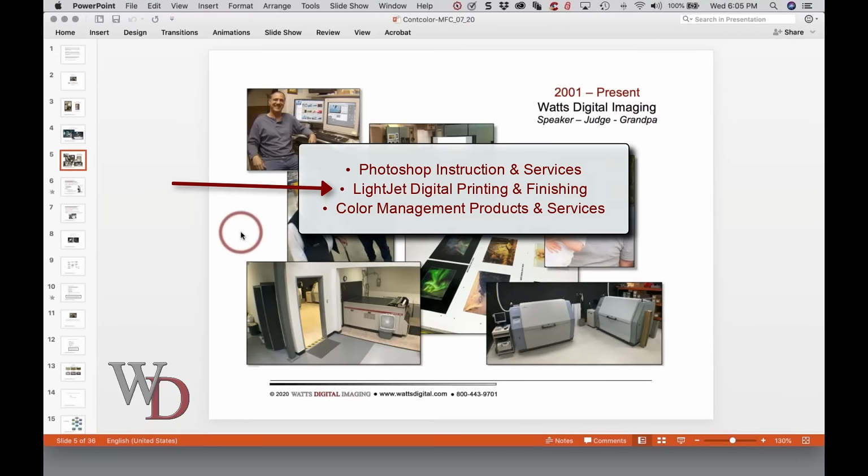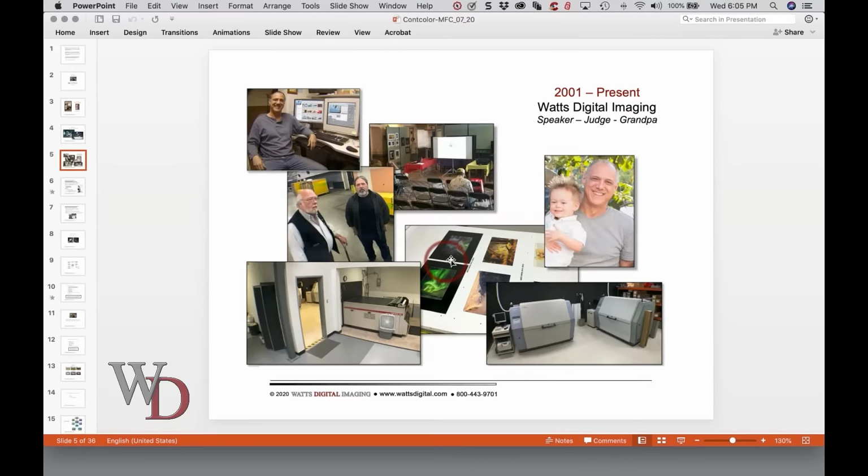Again, like I said, there's three ways I can help you, and that's one, I can help you with high-end digital printing. Again, you can see some other pictures in here. I have done a lot of public speaking over the years. Of course, that's kind of been restricted to the internet for the last 4 months or so. I've done a lot of judging, and I hopefully will continue to do a lot more judging, including the San Diego County Fair and Orange County Fair photo exhibits. Again, I'm a grandpa, and that's my youngest right there, who's now 7 years old. Actually, I take that back. He's now 8 years old.